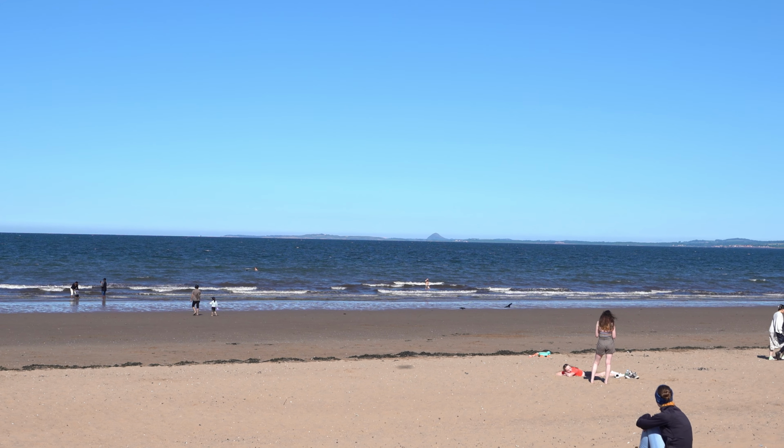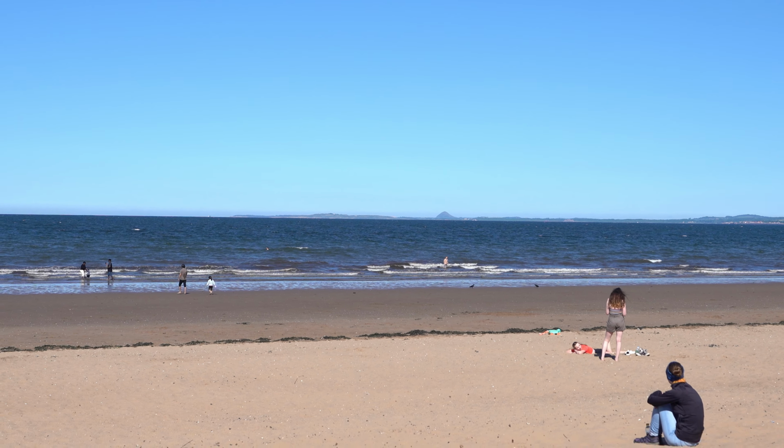But otherwise, Portobello looks really, really lively. There are people hanging out on the beach or in these small local cafes and bars, and seagulls are all around. Really a wonderful area to check out if you are in Edinburgh.